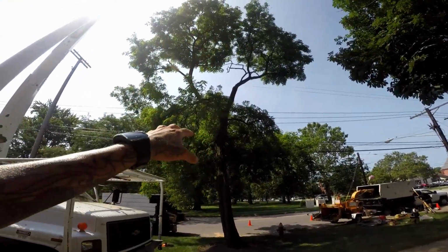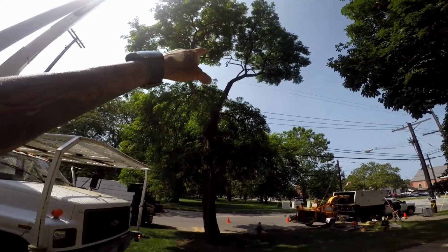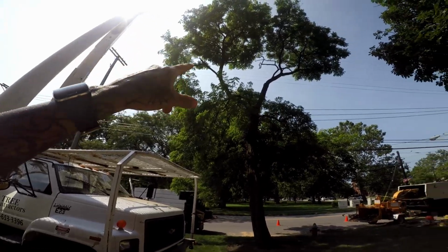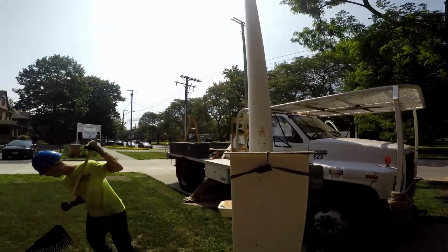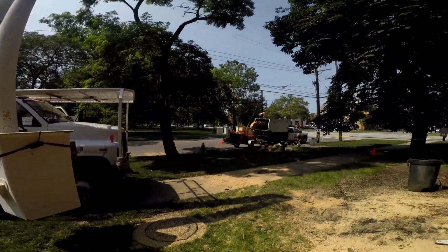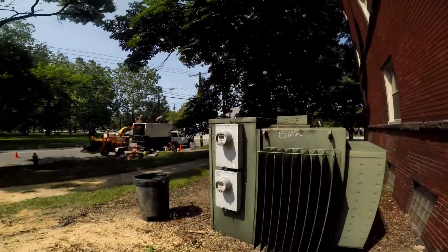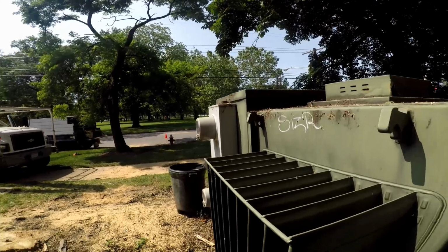I'm gonna clean up the bottom of this one. There's a few dead pieces in there, and that top's gonna stay the way it is because I'm not allowed to get in those lines. So let's do this. We'll set you up over here somewhere and let you guys watch.